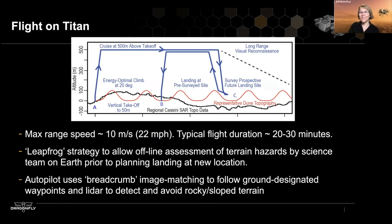I just want to talk about the way we do it on Titan, because it's just so clever and very interesting. As we fly, we don't have super high resolution maps of Titan. So we're going to build up our maps as we go, using this leapfrog approach. When we're at a landing site and ready to transition to a new landing site, that new landing site will be a predetermined site. We'll get up, fly over the planned landing site, keep going on more reconnaissance and scouting, getting images and building up maps of a new location, and then come back and land at the landing site that we originally planned.